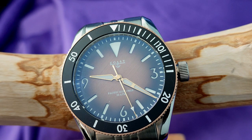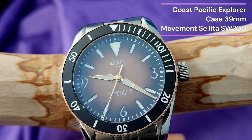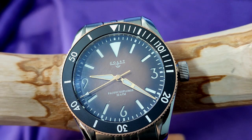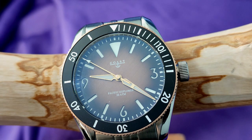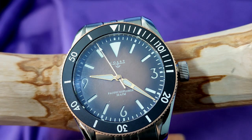The Coast Pacific Explorer is my most recent dive watch, and isn't it a stunner? Now Coast are, or were, a Danish microbrand, and the owner took 3 years from design to get this watch to market. It came in several iterations, but this is obviously the dive watch version, and it's got a brushed copper dial. Now, although not particularly cheap, considering the specification, which includes a Swiss automatic movement, it actually represents very good value for money. Now, they were originally $599, but I picked up an unused but second-hand one for less than £400.